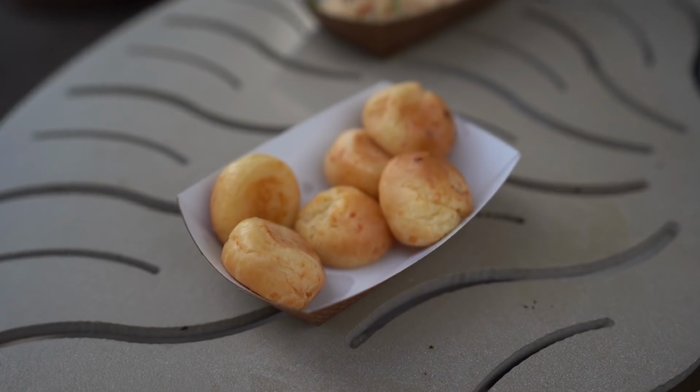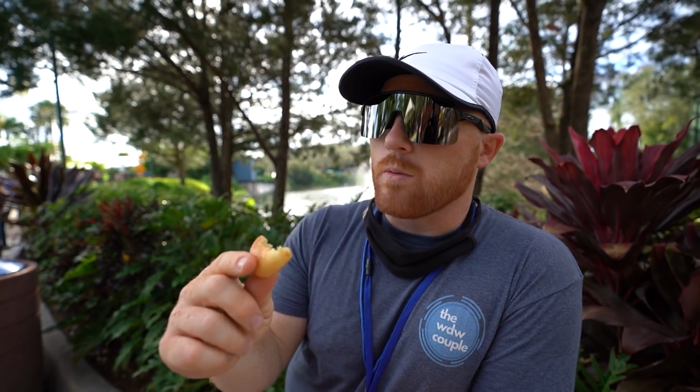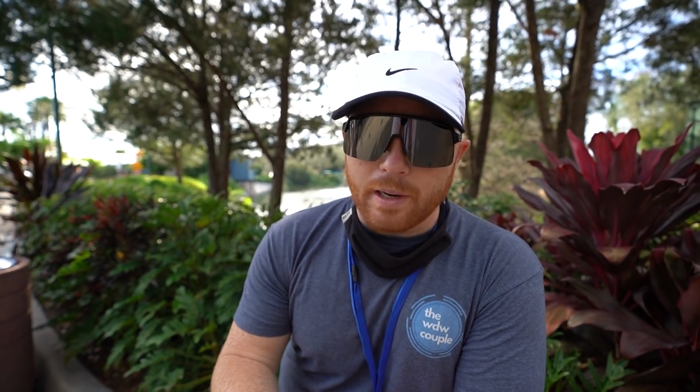The Brazilian cheese bread. Obviously, these are much smaller than what you would get over there, but still same great flavor. They're nice and cheesy, a little bit of saltiness in there, very savory, almost a little buttery, and they're really enjoyable.